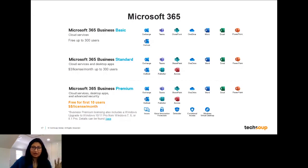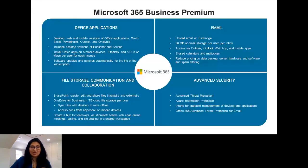The next, and I talked a little bit about the Business Premium licenses. I forgot I have this, so I should have gone here first, but it really talks a little bit about all of the different things within Business Premium. I won't go through all of this here, but just know that there are a lot of components in here, including storage and email that you can get here. And if you have a chance to look at the deck afterwards, just feel free to look through some of these details. The one other thing I would highlight is the cloud solutions.